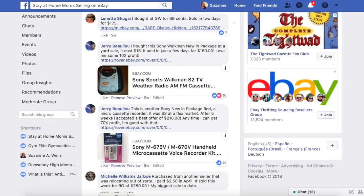So long story short, Lynette bought this at Goodwill for 69 cents and it sold in 2 days for $175. And Lynette's a newer seller. She was so excited about this sale. She couldn't believe she had found one that was valuable. And so that's got her hooked on eBay.